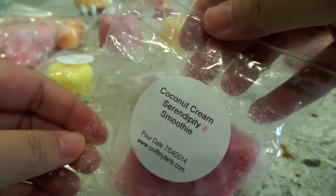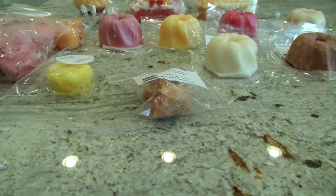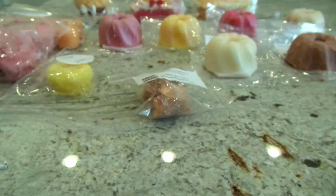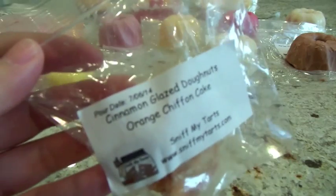The next one here is Coconut Cream Serendipity Smoothie. This one I'm probably not going to like because I do not like serendipity. It smells like serendipity. And coconut cream I am more okay with than just straight coconut. But so I don't know. That obviously has a very strong coconut scent, which I don't like in general. And then also it has that cherry scent, which I don't like either. So that serendipity is just not for me.